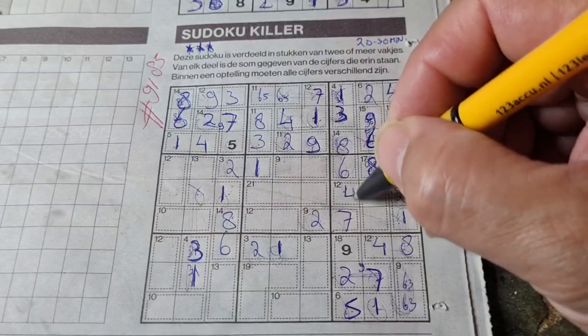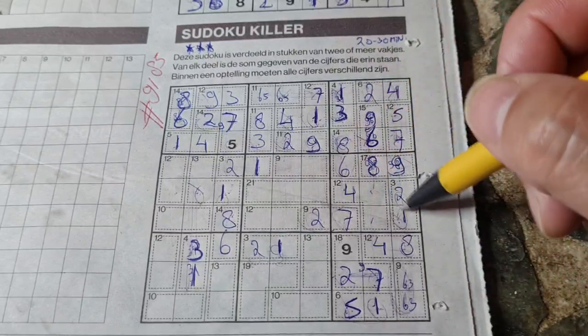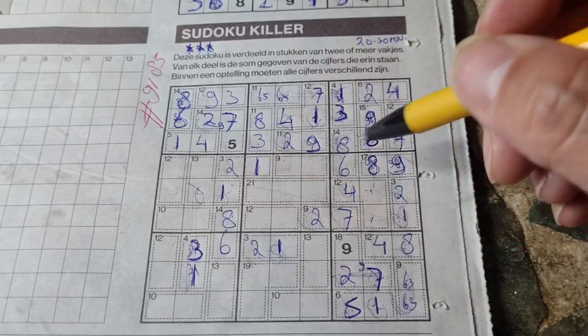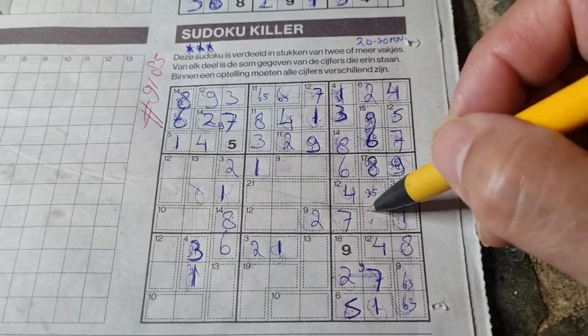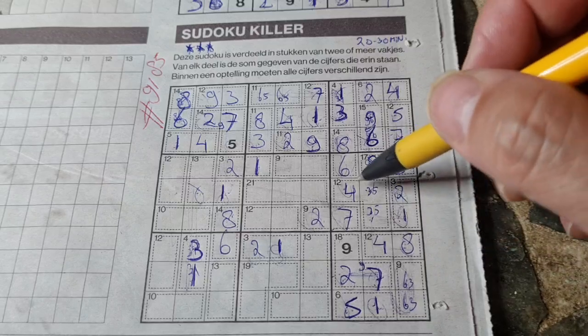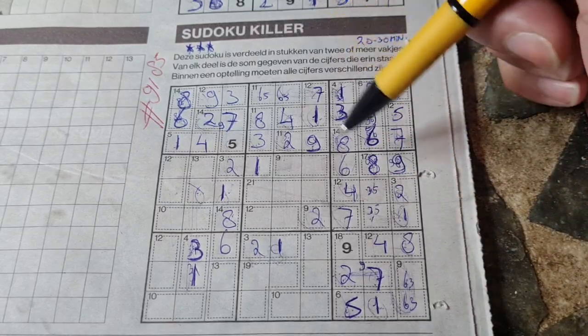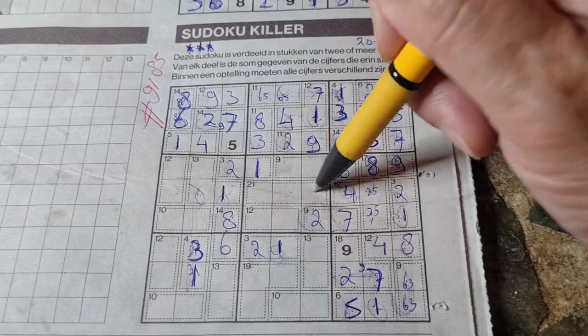4 is missing. 2 numbers left now in this big square, the 1 and 2, 3 is missing, the 4 and the 5 is missing. 3 and a 5, 3 and a 5. Let me mark those 2 boxes. 3 plus 5 is 8. 8 plus 4 is equal to 12. Alright, and now 8, 8, okay.